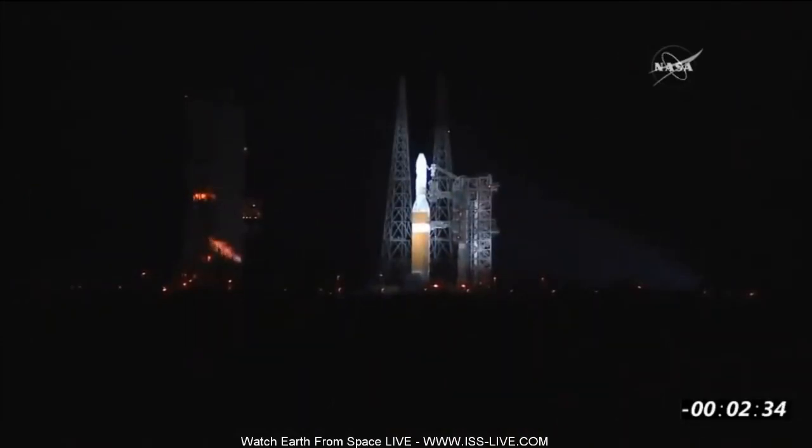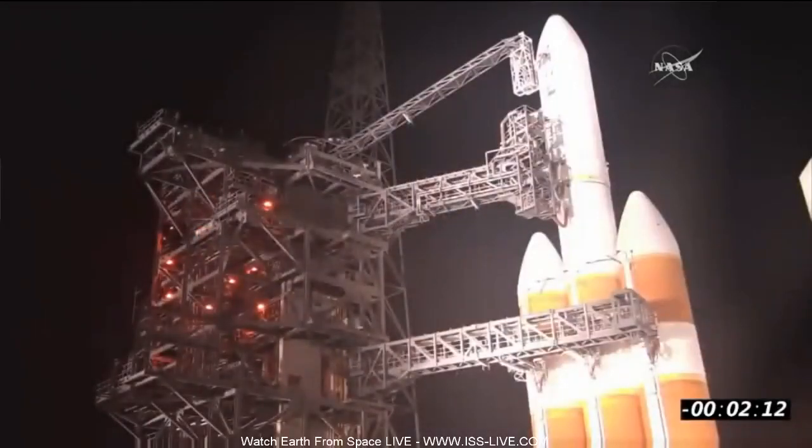CBC locks at flight pressure and flight level. Minus 230. NSC verifies spacecraft on internal power. Verified. And we are at T-minus 2 minutes, 5 seconds, and counting. After liftoff, we'll be listening to the voice of United Launch Alliance, Patrick Moore, providing ascent commentary.